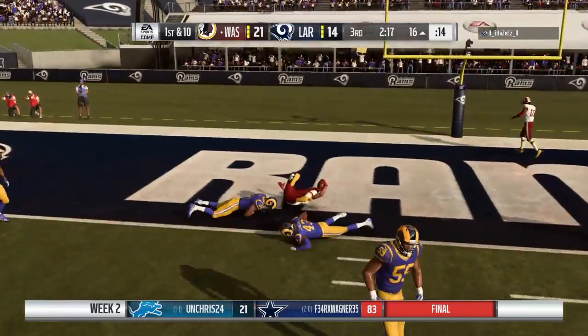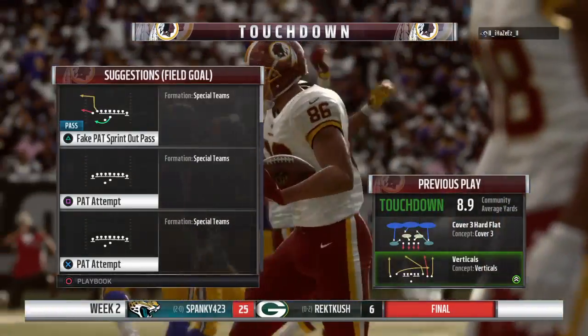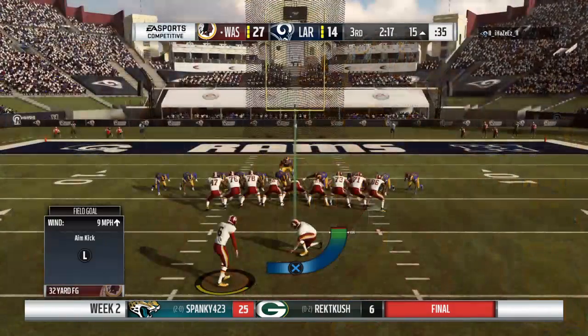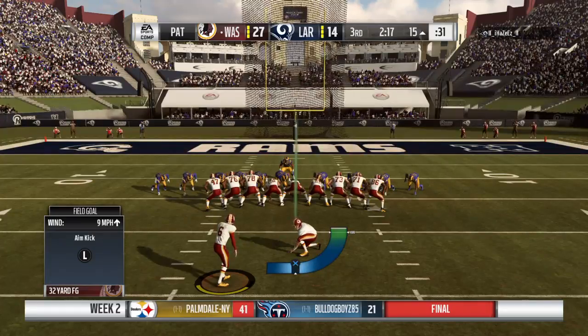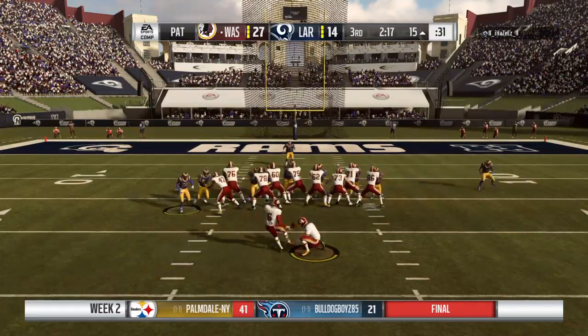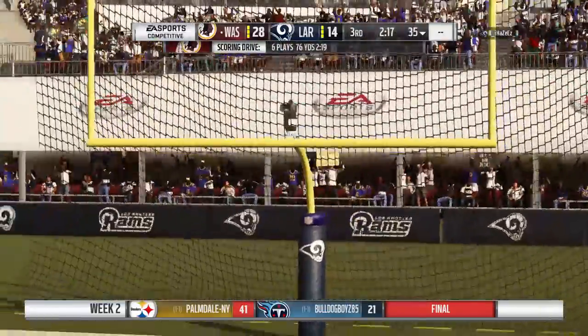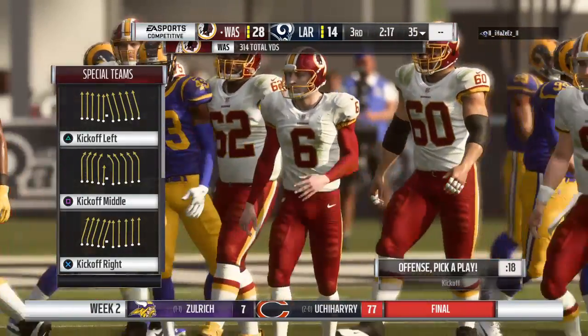This is caught, and he takes it in. Touchdown, Washington. Jordan Reed, his second touchdown on the season. And the Redskins are going to add on to their lead. Prater for the extra point, and the decision to just kick the extra point winds up successful.